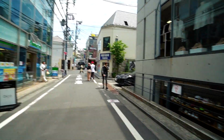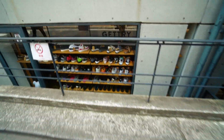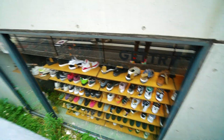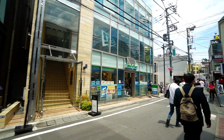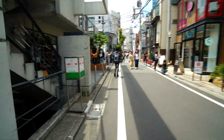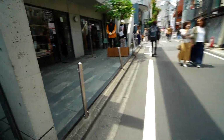Next up, we're going to be going to a low-key sneaker store you might miss if you're just looking at eye-level stuff on the street. This one's called Getre, and it's located right beside this Family Mart that was on the Atmos street, a store called Warp, which is a more expensive, thrifty, designer kind of store. And to get into Getre, you got to go down these stairs right here. So this is a small little guide of how to get into the store.